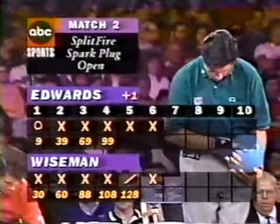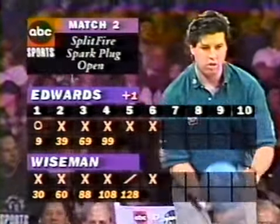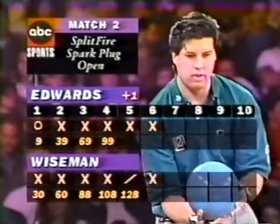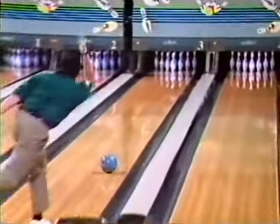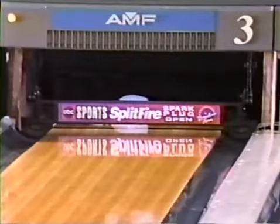Beaumont, Texas, Mark Williams. Oklahoma City, Mike Edwards. Leads by 1. Now by 11.